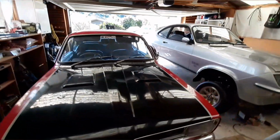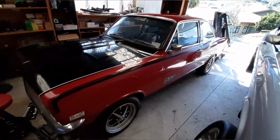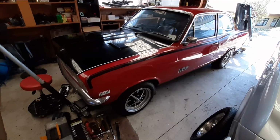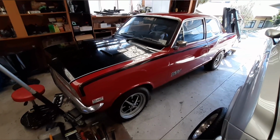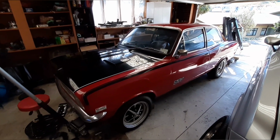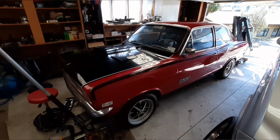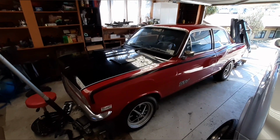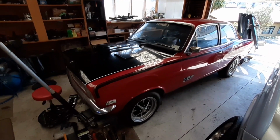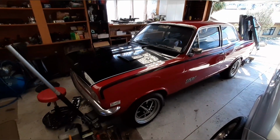I was using it pretty regularly up until I parked it. The year I parked it, the speedo stopped working, and that was the main reason I parked it. I just never got around to fixing that. You can't get a warrant of fitness without a working speedo, so I just parked it there, and I guess that's when I got onto the Forenza, and it's been sitting there ever since.